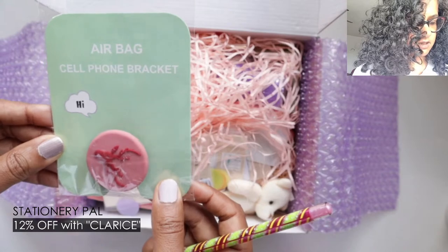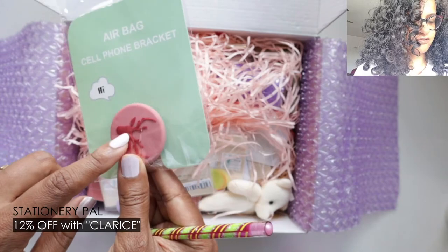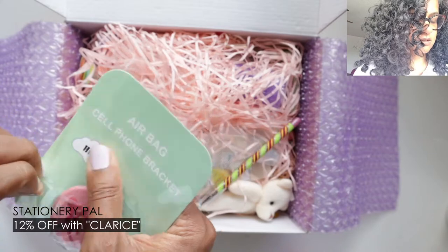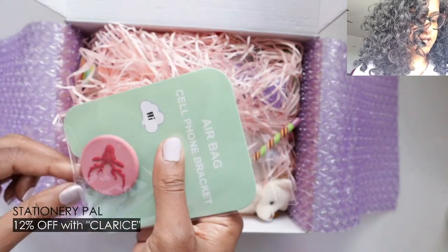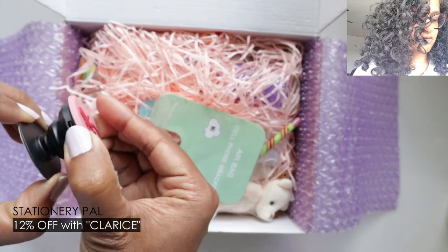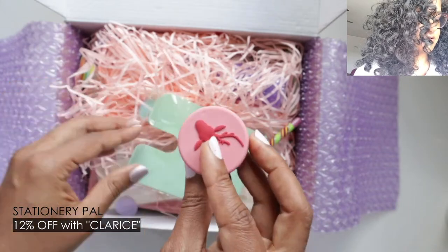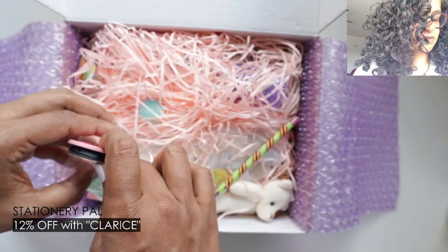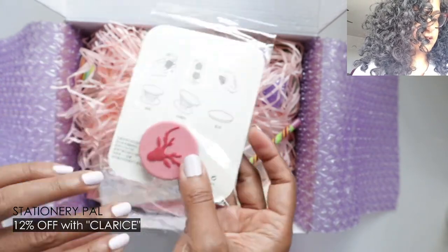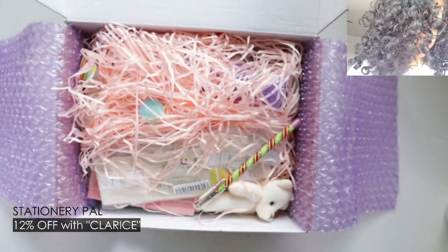Let's see. I didn't order this, so I think they may have just thrown this in for fun. This is like one of those cell phone holders. Let's unwrap so you guys can see that anyways. So I'm starting off with something that I didn't order. You put it on the back of your cell phone, and then you can kind of hold your phone like that, right? Cute. I have one by Lisi Arts, which is on my phone, but now I have a second one with a cute little deer sort of thing on it. Gives you instructions. All right, let's put that aside.